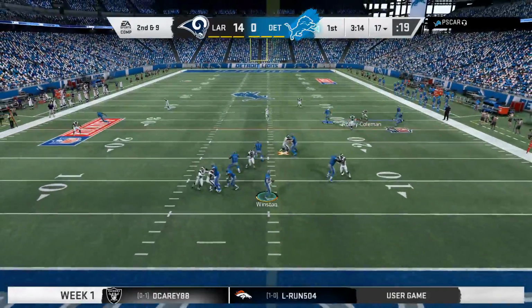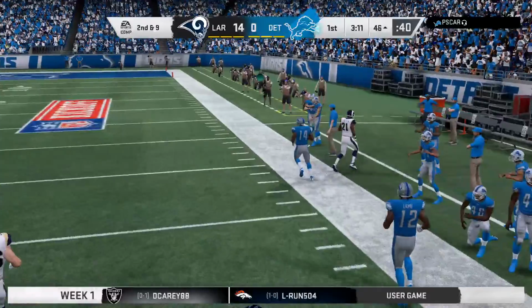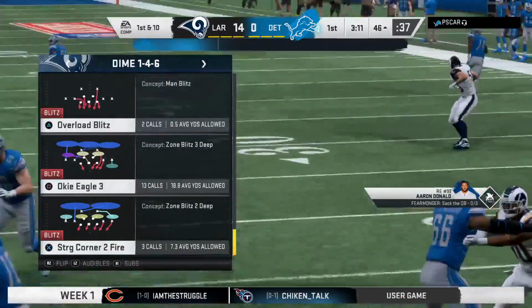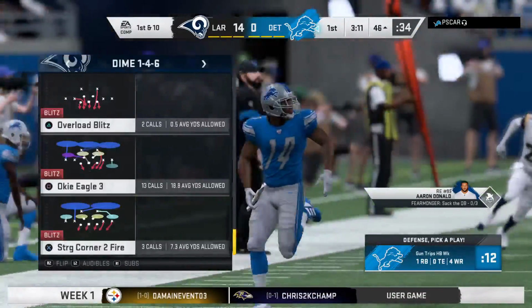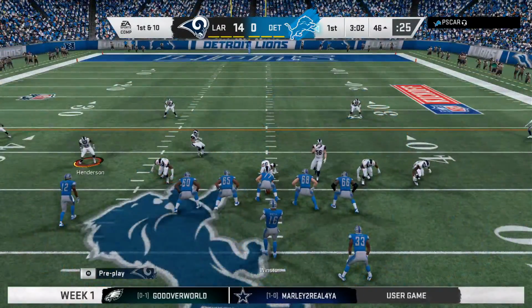On 2nd and 9, Winston. And going deep for Hill. It got his man complete. And he'll take this to the other side of midfield before going out of bounds. An explosive 38-yard pickup. 1st and 10 at the 46-yard line. 20, black 25 behind.